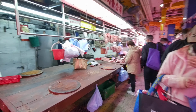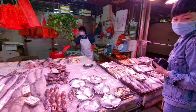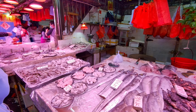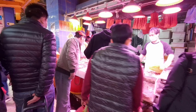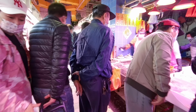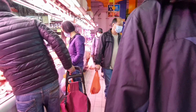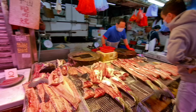It's raining today. This is freshwater fish, or so called fish from the pond.